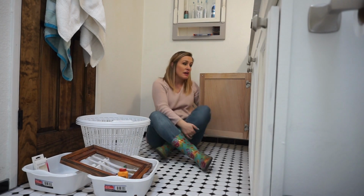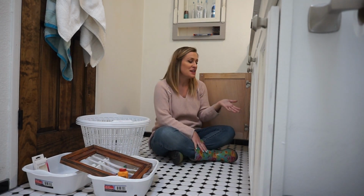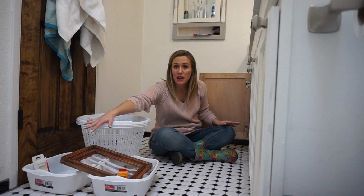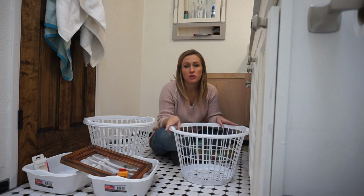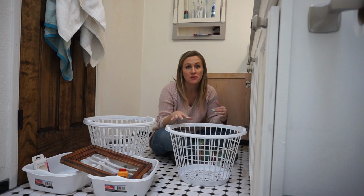So in here, I'm going to just do a gut and organize, I guess I would call it. But I'm going to remove everything out and separate it. These are the things that I got rid of from my other bathroom, and then I'm going to do the same thing, which is to put things I want to go through in big baskets like these and go through them all at once from both bathrooms.